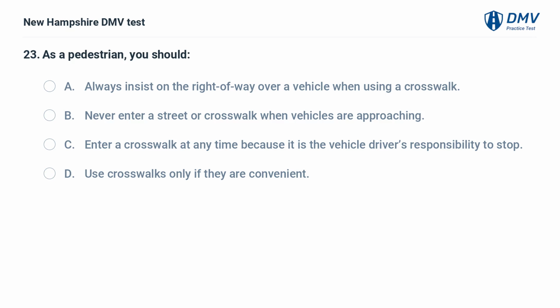As a pedestrian, you should: A. Always insist on the right-of-way over a vehicle when using a crosswalk. B. Never enter a street or crosswalk when vehicles are approaching. C. Enter a crosswalk at any time because it is the vehicle driver's responsibility to stop. D. Use crosswalks only if they are convenient.